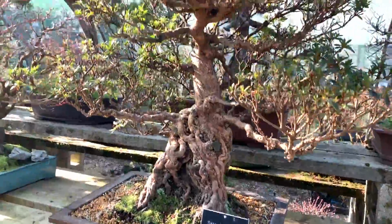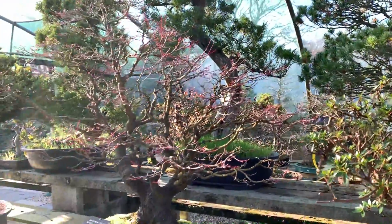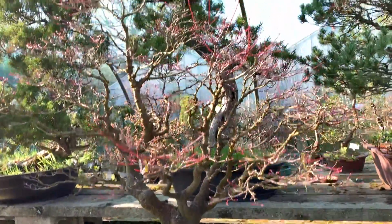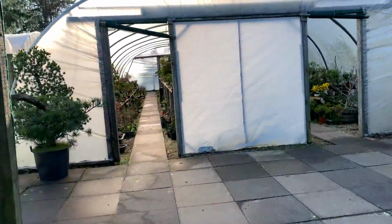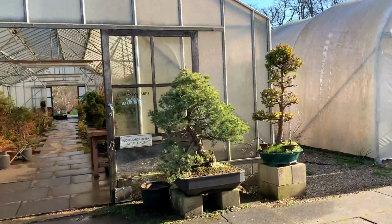This is the Satsuki that I repotted. And that's the famous Peter Chan split trunk maple. Not yet into leaf, but when it's in leaf, I'll take a better picture. And now we will walk into our main workshop area.